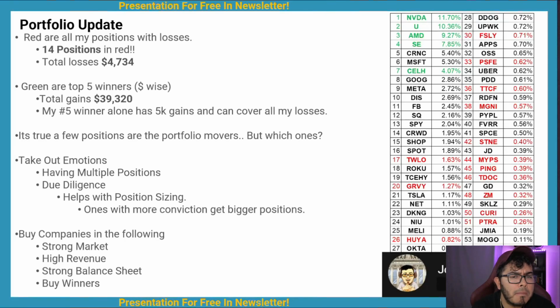So now, portfolio update. I just want to show you my positions. Like I mentioned, I actually have 54 positions. 14 of those positions are actually in red, and I have them in red here. You guys can see them. I have 14 positions in red. Most of these are actually after my 17th position. So you can see none of my top 15 are in the red right now. And that's what I like to see.